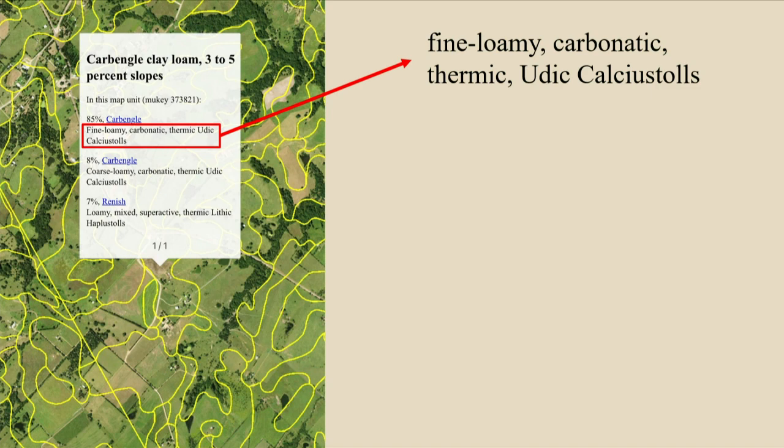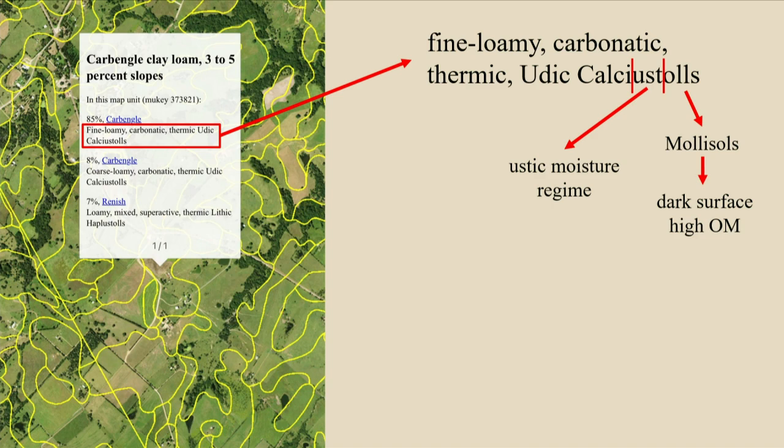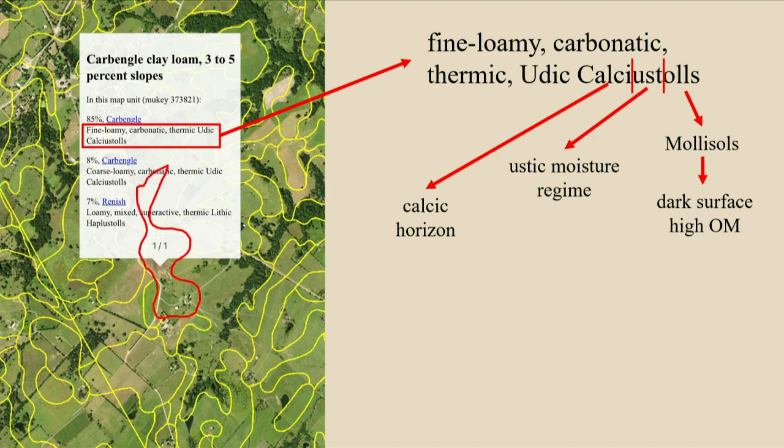So now we can go back to our soil map unit here, which happens to be the home farm that I grew up on, and look at this Carbury soil. It's a Ustic Calciustoll. And that, of course, tells us it's a Mollisol with a dark surface. It's an ustic moisture regime. It has a calcic horizon, and so on.